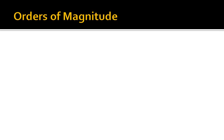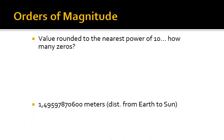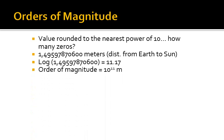Orders of magnitude is a way to look at values and compare values in a very convenient way. The way this works is we look at the value rounded to the nearest power of 10, and we see how many zeros there are. So let's take the distance from the Earth to the Sun. That's a pretty large number in meters, and we can put this in terms of a power of 10. So we take the log of this number, and we get 11.17. And so in terms of orders of magnitude, this distance is 10 to the 11th meters.